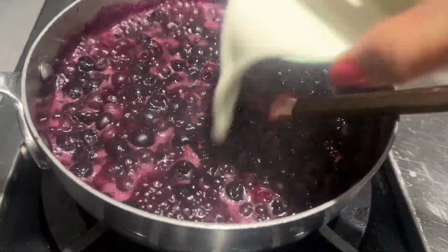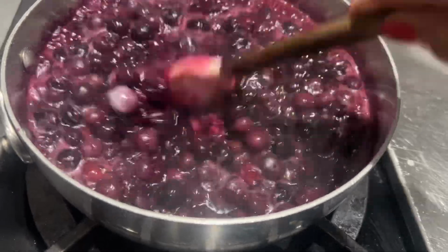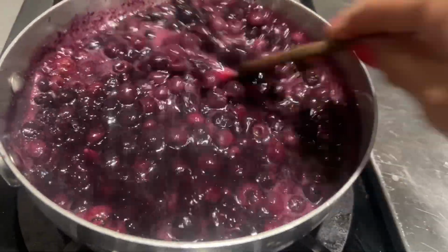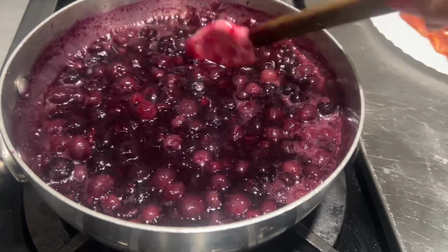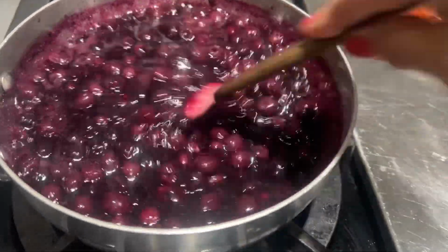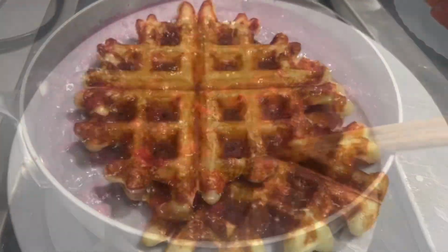Back when all of these little berries have popped, I've mixed up about 2 tablespoons of cornstarch with like 1/2 cup of cold water, and now I'm mixing that in, and instantly you can see how it's starting to really thicken up. If you over thicken it, you could always add more water. And if you don't thicken it enough, you can always add more of the cornstarch cold water mixture. So it's just up to you. I'm just going to turn that off.